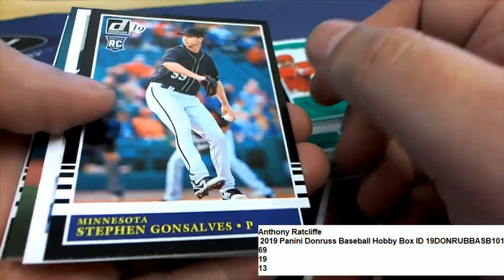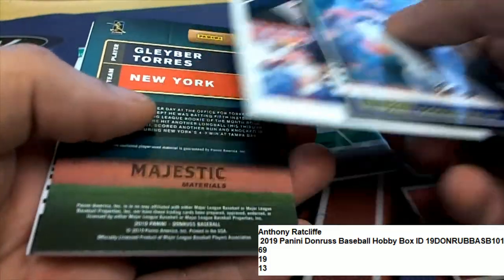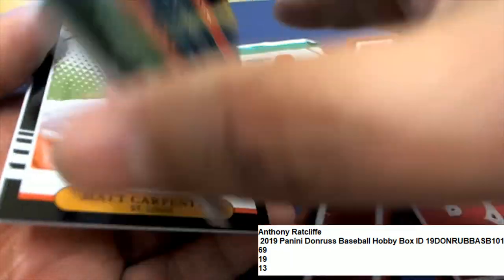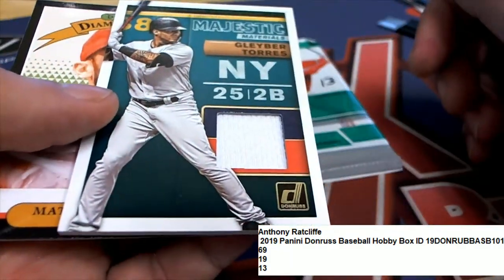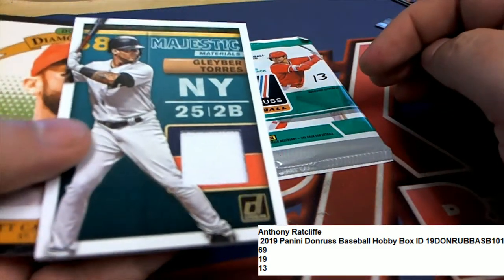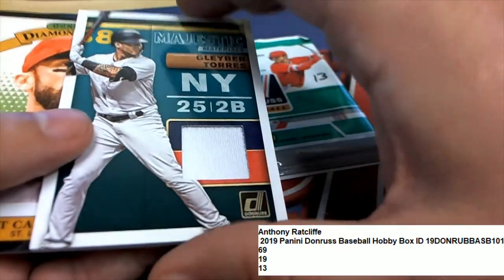Sorry about that. All right, here we go. What do we have? Oh, it feels like a hit. It is a hit. Oh, nice. Anthony R. Way to go. This was pack 19 and pulled this Torres relic. Very nice.